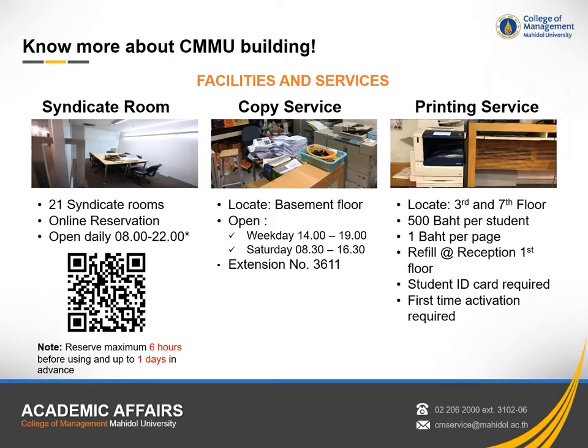If you need photocopies, you can use the copy shop down in the basement. You just tell them what and how many and when. And if you need to print, you can print on the 3rd floor, and I think sometimes on the 5th and 6th floor. I think the 7th floor of the library. You have a certain number of print jobs allocated to you through your ID card. Right, I think the information's right there.